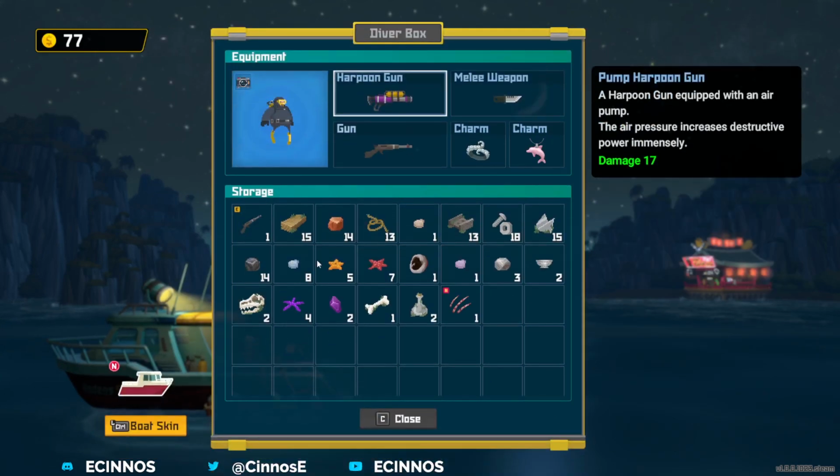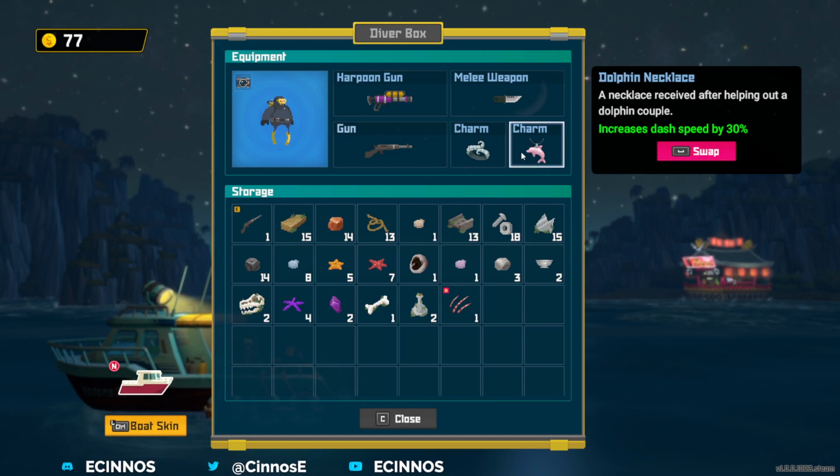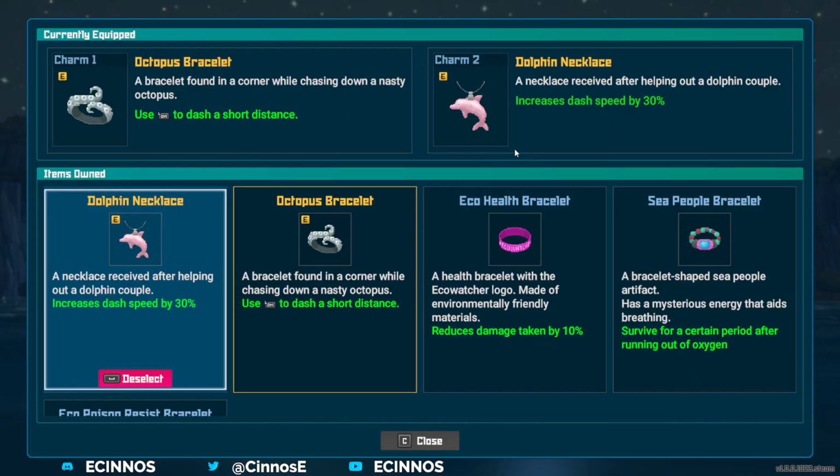Let's check this out really quick, this eco bracelet. Probably not gonna use it. Wait, where is it? Where the hell is it? What? Do I have to, like, buy it? Or do I have to wait for it? Oh, okay, never mind, it's in this. So we got an eco health. Reduces damage taken by 10%. Sea people bracelet which survives for a certain period after running out of oxygen.